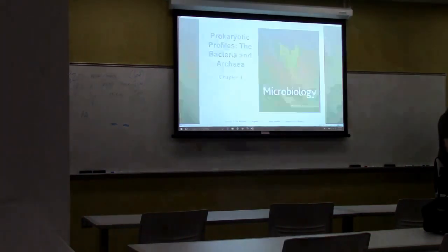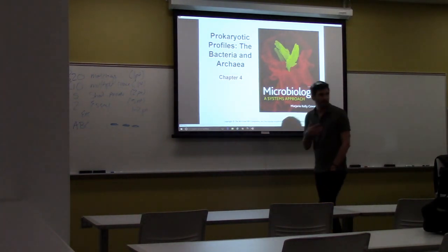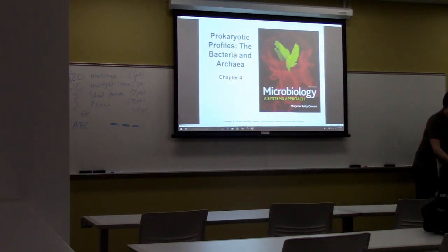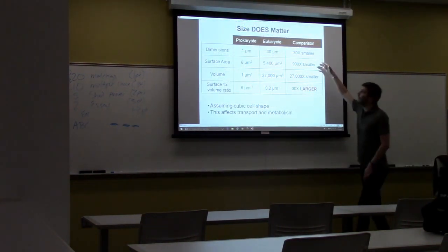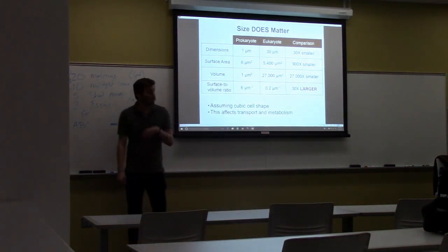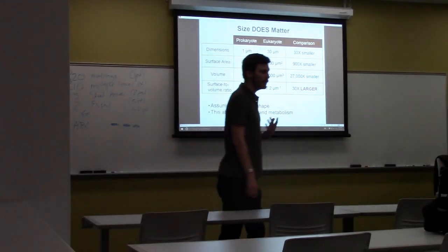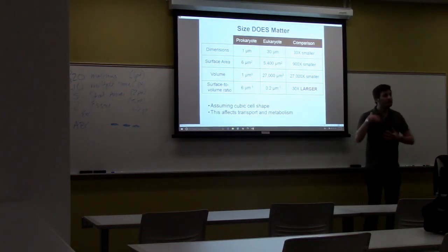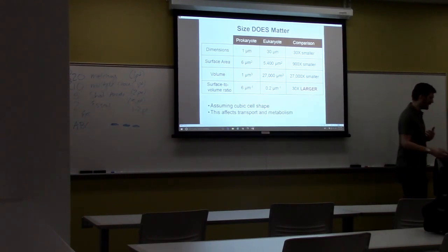Chapter 4. So we're skipping chapter 3 because that will be in the lab exam. Remember those are mostly laboratory techniques. So, for chapter 4, we deal with prokaryotes. So here's just an example of how prokaryotes and eukaryotes are different. And in this example, we're showing how much smaller prokaryotes are compared to eukaryotes. Does anyone remember why this is true? Why do prokaryotes need to be smaller? They don't have organelles, so they don't have the ability of moving things around big spaces. So they have to have a small space because they just can't maintain it.